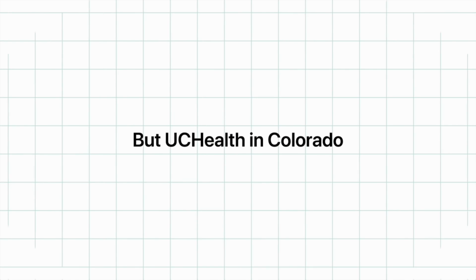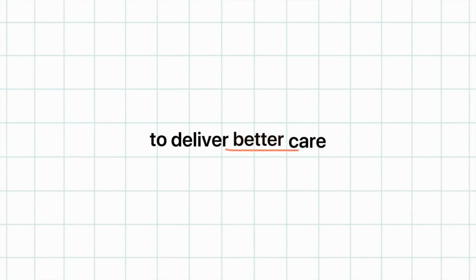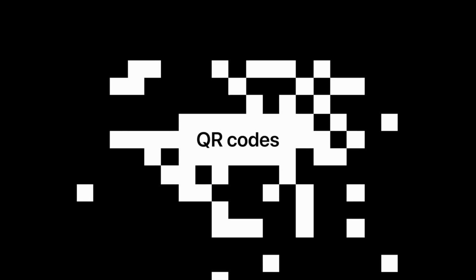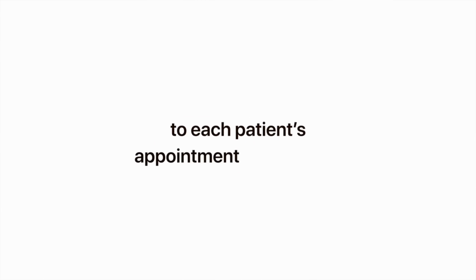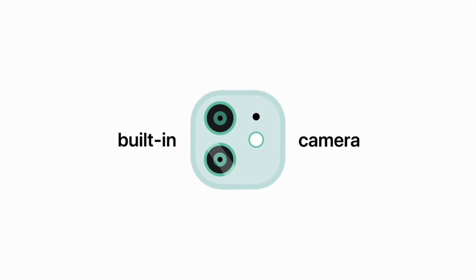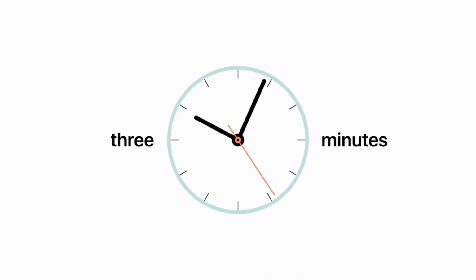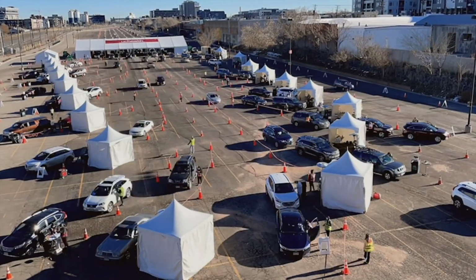But UC Health in Colorado found a better way to deliver better care using iPhone and the Epic Rover app. By assigning QR codes to each patient's appointment and vaccine, the built-in camera for barcode scanning, long battery life, and 5G allowed UC Health to make what used to take 3 minutes per patient now take only 30 seconds. And that adds up. No wait time, easy check-in, accurate records. That's Apple in healthcare.